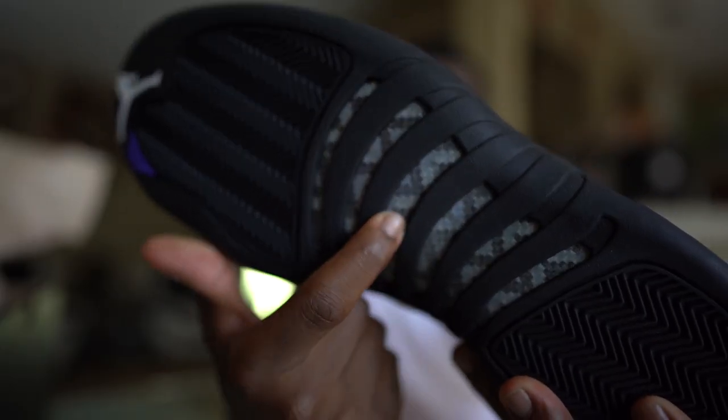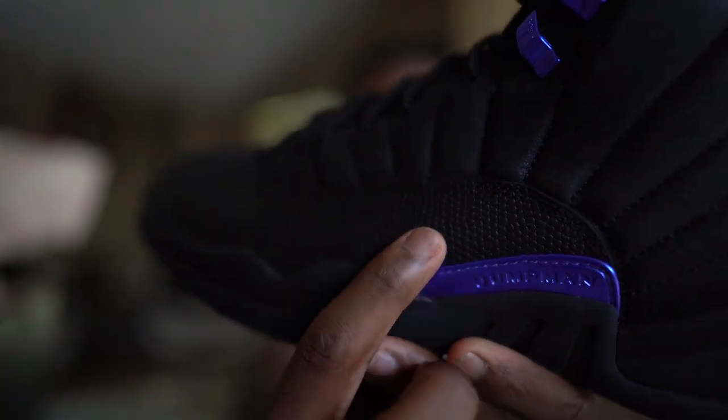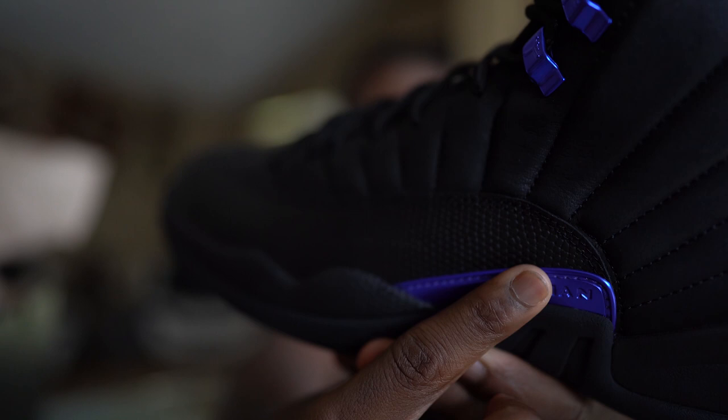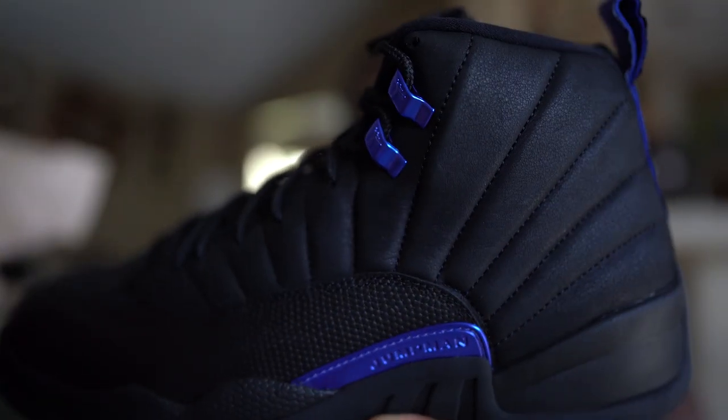The carbon fiber plate up under the sneaker. But what really sells me is that Concord purple. That's right there, bro. That is so fire. With the eyelids, too. These are hard. Now, these absolutely flew off the shelf on Nike sneakers, as I expected. So, this is another Air Jordan that will be sold out.